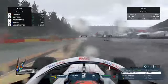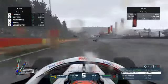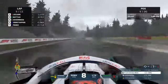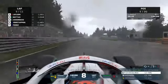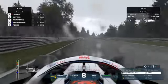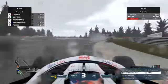Alright, we made it into 5th place. Right behind Bottas here. Gap to teammate behind is 3.4 seconds.